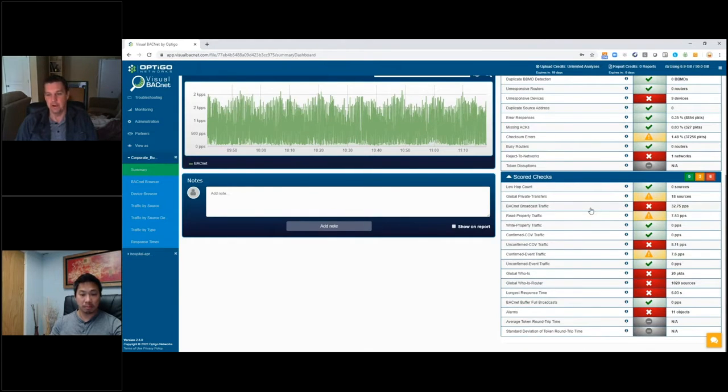We'll come back to the broadcast traffic. In this particular file it is very high at 32 packets per second. On average, a well-running BACnet site is about 10 packets per second. So it's running 3 times higher than it should be, but we'll come back to that.